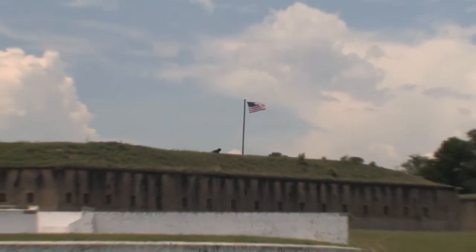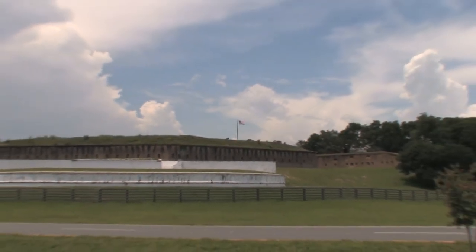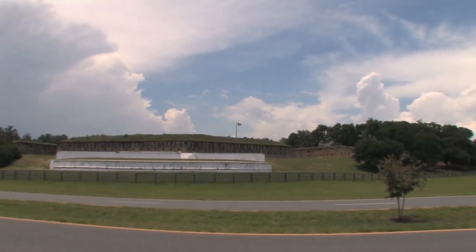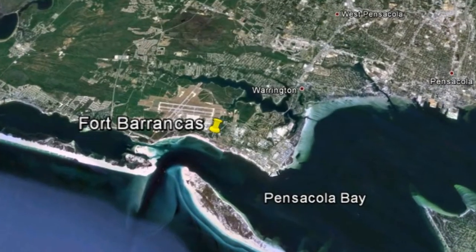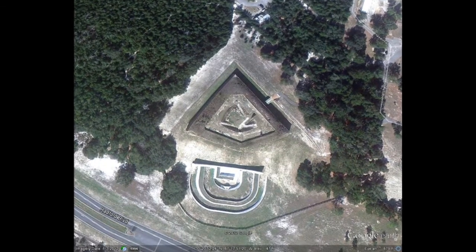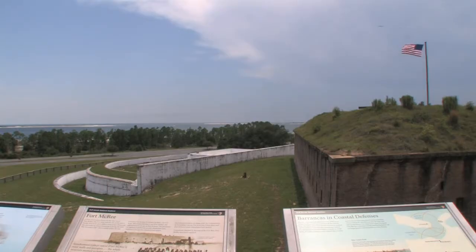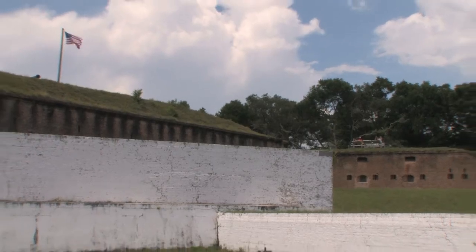Constructed on the site of numerous forts no longer standing, current-day Fort Barrancas was built on the natural 60-foot bluff strategically located to protect Pensacola Bay from maritime invaders. The current fortifications seen today at the Fort Barrancas site are actually two different forts. The white structure at the base of the bluff was constructed by the Spanish in 1787. This newly constructed water battery was called Battery de San Antonio.